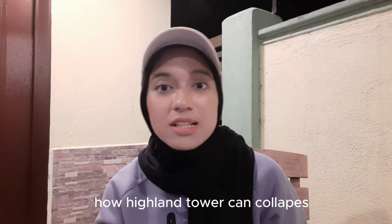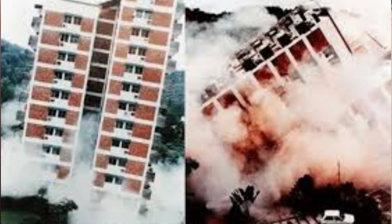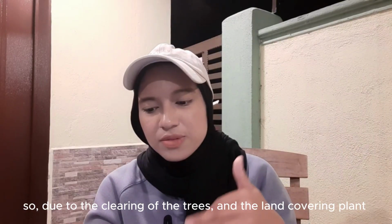How could Highland Towers collapse? Here's the story. In 1991, the construction of the Bukit Antarabangsa Development Project began on the hilltop behind Highland Towers. Due to the clearing of the trees and ground-covering plants on the hill, the soil at the back of the hill became susceptible to erosion. The soil erosion and landslide led to the eventual destabilization of Block 1's foundation.